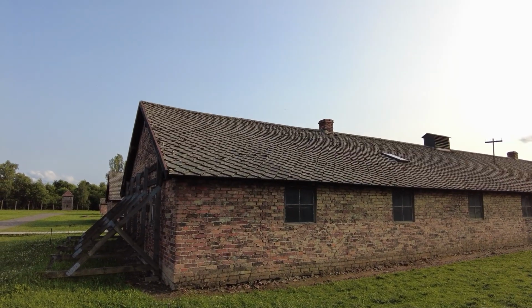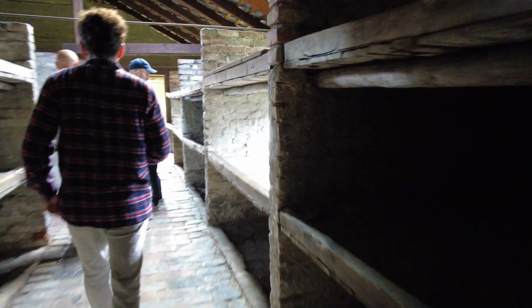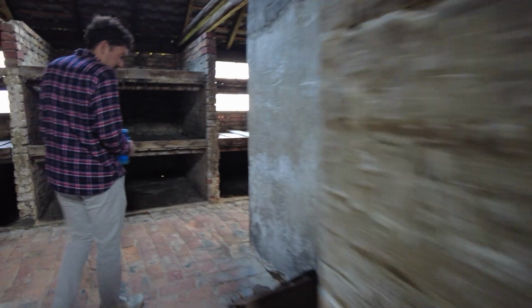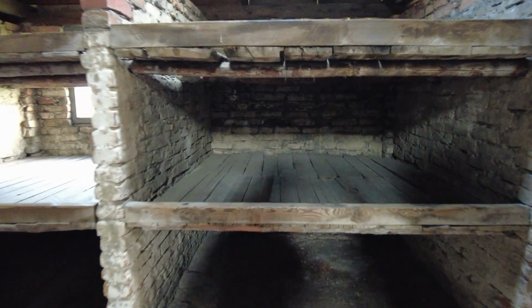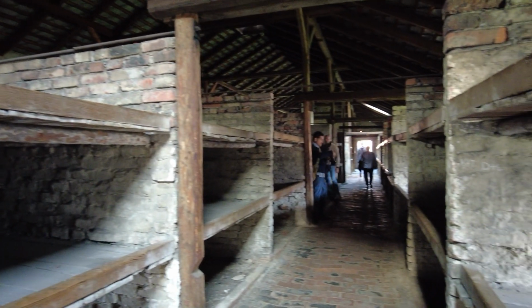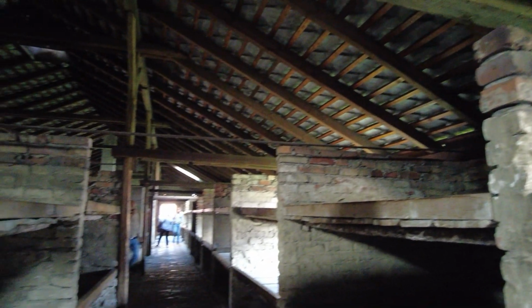They've got stone tiles on the roof. These were where they slept. You can see who produced the chimneys on the bottom. They produced also military equipment. So the chimneys, this part was producing the bomb. So you had people sleeping down below, then up here. It's so crowded.